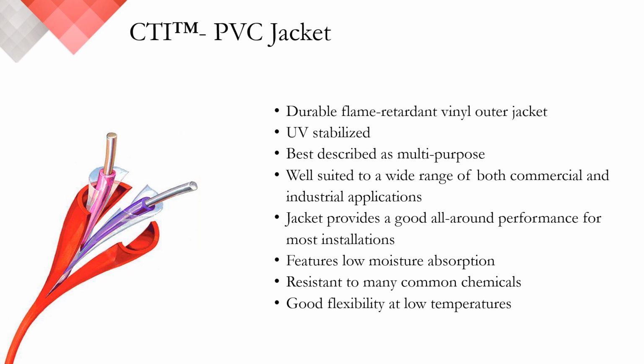Now I'd like to jump back into talking about the CTI linear heat detectors, specifically the jacketing material. So we're going to start with our PVC jacket. This is a UV stabilized PVC jacket, best described as a multi-purpose, all around, suited for light industrial and commercial applications. Good to decent performance overall. Low moisture absorption and resistant to a lot of common chemicals. Decent flexibility at low temperatures.